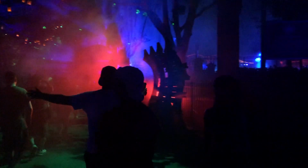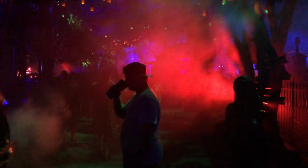Alrighty, we are on our way to the last house. We're gonna go through Vikings Undead for the first time tonight. And of course in the background, we got the water fountain show happening as we go through. I really need to capture that on film, but seems like I'm missing it today. I'll be back tomorrow. But in the meantime, let's enjoy Vikings.